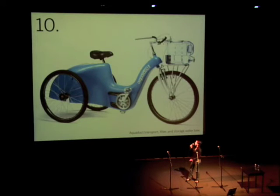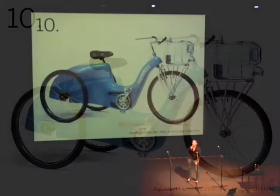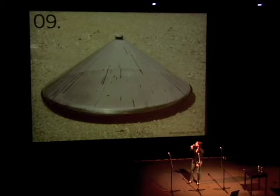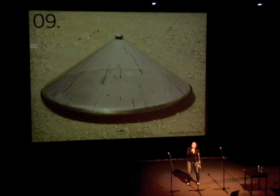Project H project. This is the Aqueduct. This is a bike concept that was designed by IDEO for a competition called Innovate or Die, and it addresses the three main issues of the water crisis, transportation, filtration, and storage, and all in a very beautiful package. This is the water cone, and I love this because it's so simple.